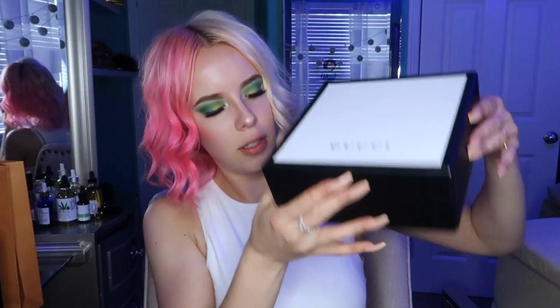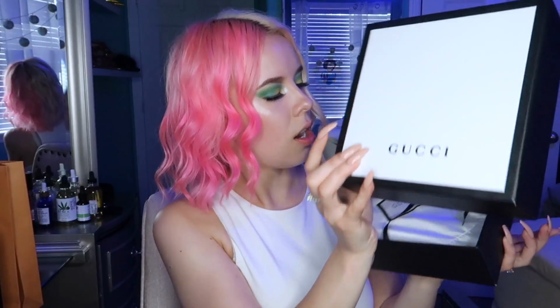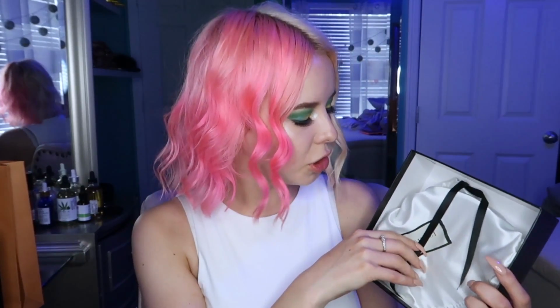I'm trying to figure out a way to open this on camera because my hands are not that big. So I'm just gonna try to very carefully maneuver the top off. Oh. Close enough. At least I did not damage anything. But the baggie for the Gucci belt is a nice little silk. You know, I love the way it feels and it is absolutely adorable. Okay, are you guys ready for the moment of truth?